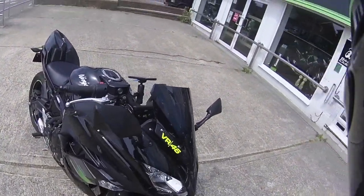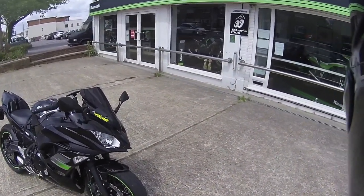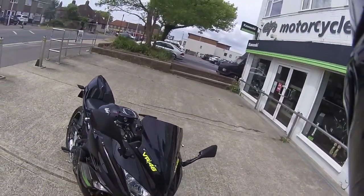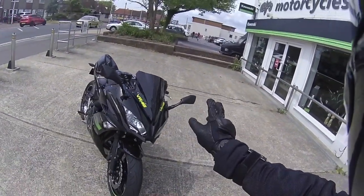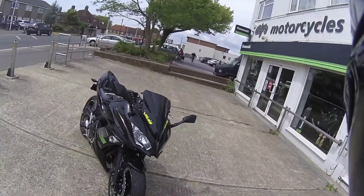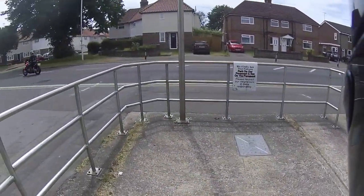Double bubble, black screen, Amazon job, Chinese. Couldn't believe it. Normally when I buy Amazon Chinese and eBay Chinese stuff, it doesn't work, nothing bolts on. This thing went straight on. So happy. I think it was about 25 quid. Completely changes the look of the front of the bike. That clear Perspex Kawasaki screen, I don't like that at all. Very nice.